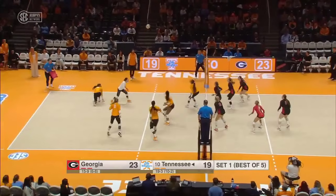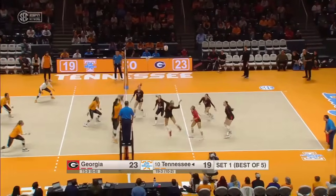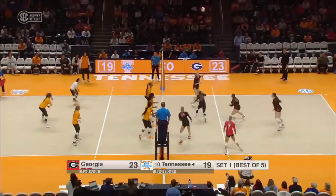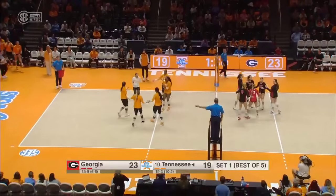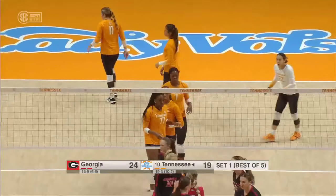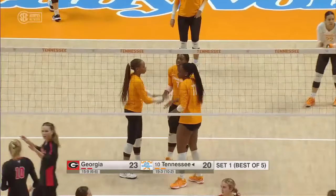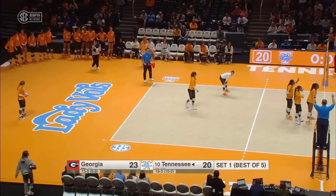Brower to the middle. Tennessee back over. Moore, crafty. Haugen blocked back, kept alive. That's why Tennessee gets back-to-back. They're within 3. And here comes Tennessee. This is when they're getting ready, and we've got an NCAA tournament to be able to fight back in those tough games.